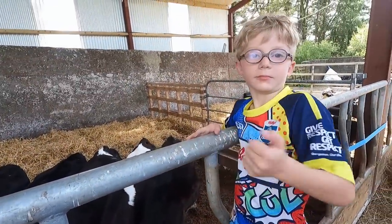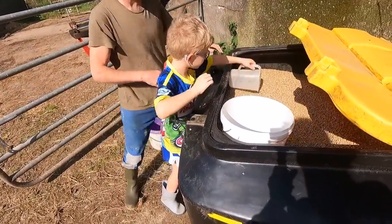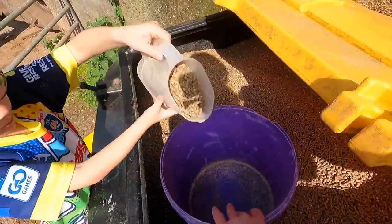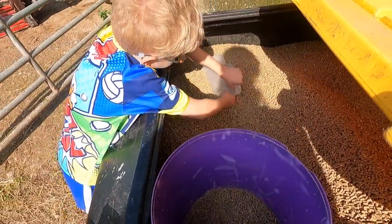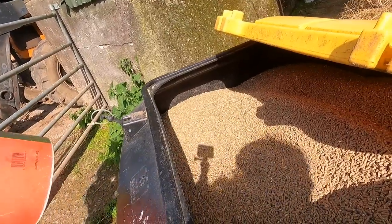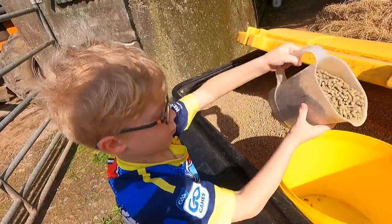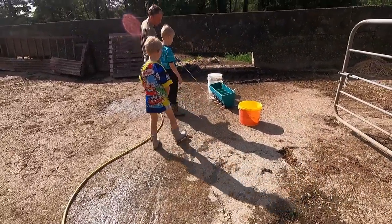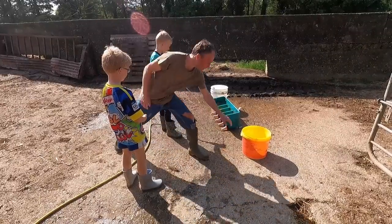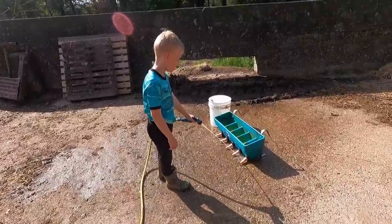What do you think, Al? And in it goes. Good man. So that's one. Two. This one. See, we're on just underneath. That cleans the underside of it. Okay. There's that one. Now, you can do the bucket in a minute. So we just fill another few bits into this.